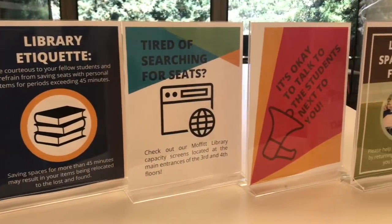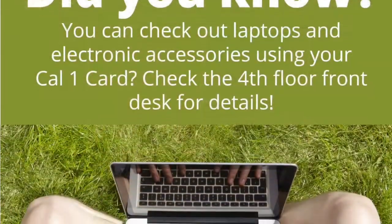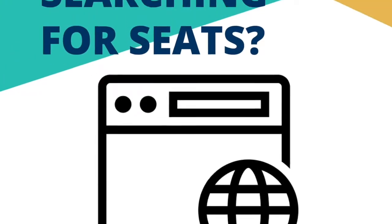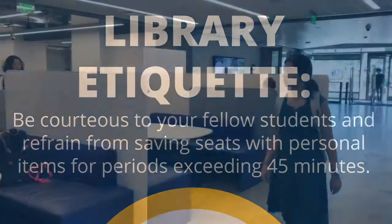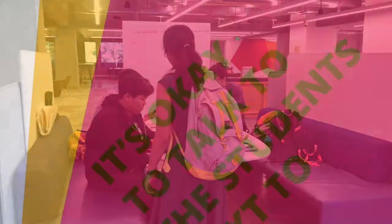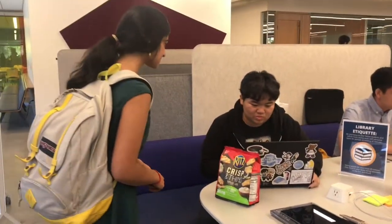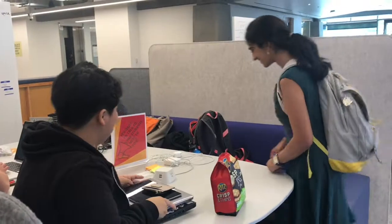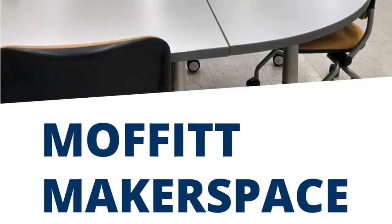To promote awareness of amenities offered by the library, as well as student accountability, we propose a library campaign of signs, posters, and flyers intended to educate patrons about how the library, its resources, and the students within it should be treated. The content of this initiative will include information about available services as well as recommended library etiquette. Our informational campaign provides a low-cost, high-impact solution using inexpensive materials.